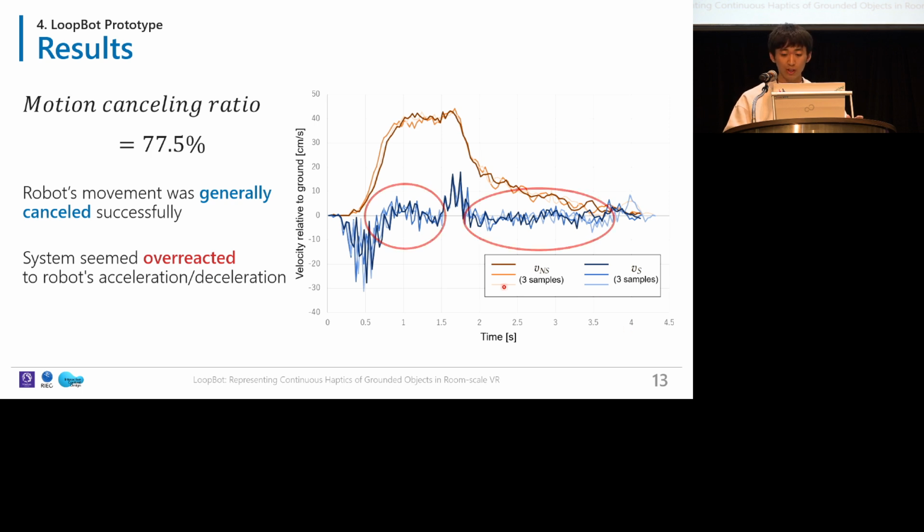From this graph, we can observe that the robot's movement was generally cancelled by our scrolling function successfully. We can also observe that the prop responded overly to the robot's motion when it started to accelerate and decelerate. But it could be corrected by adjusting the PID parameters.